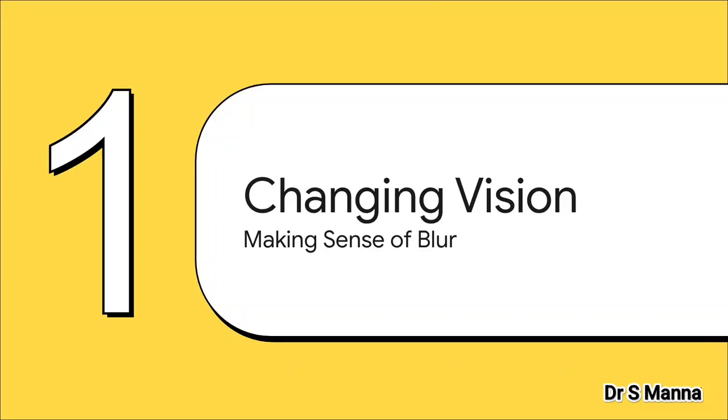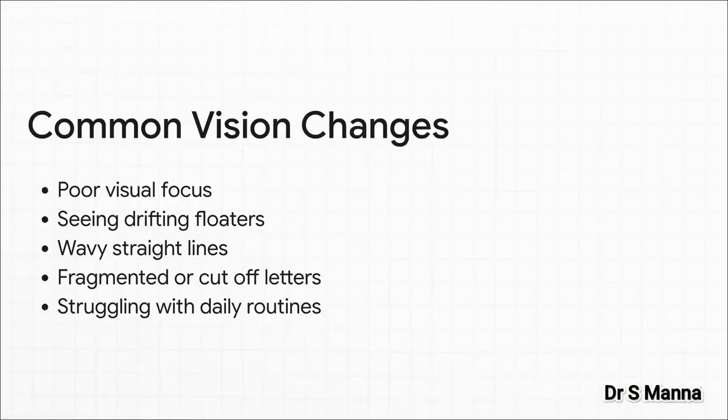Section 1. Your changing vision explained, making sense of the blur. You know, it is just so frustrating when the absolute center of your vision, the part you rely on to recognize faces, drive your car, and read, just stops focusing properly. These are the hallmark disruptions that patients report. You might find it hard to bring objects into clear focus. Or maybe you notice dark spots, floaters, just drifting across your sight. You end up struggling with basic daily routines. And this happens because the fine vision center of your retina, which is that highly sensitive tissue at the very back of your eye, is unfortunately under attack from the systemic effects of diabetes.